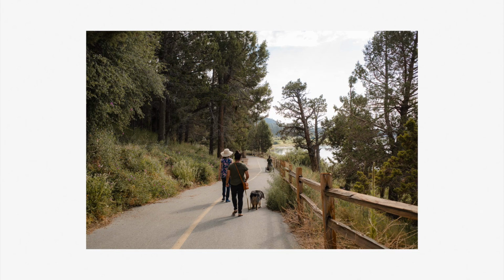Here's another photo. It was morning in Big Bear Lake, and it's just my in-laws and my wife and my dog walking at this trail that was really pretty.